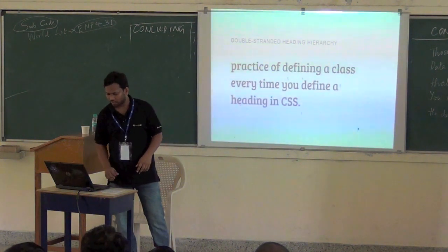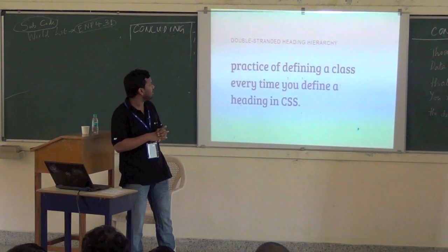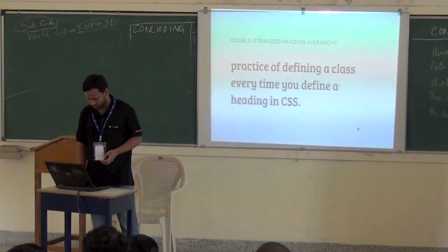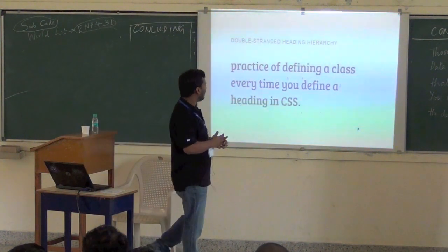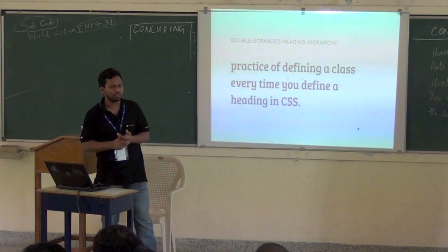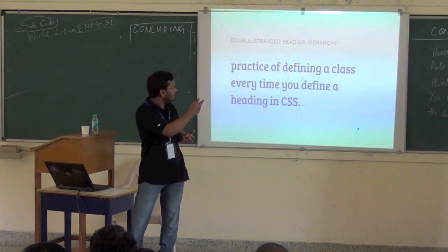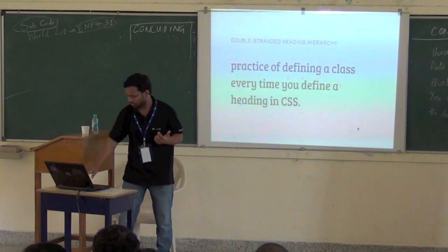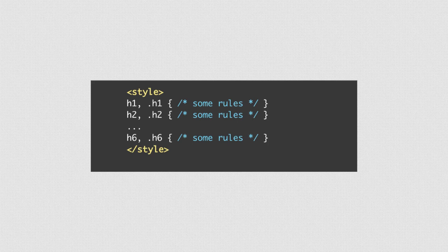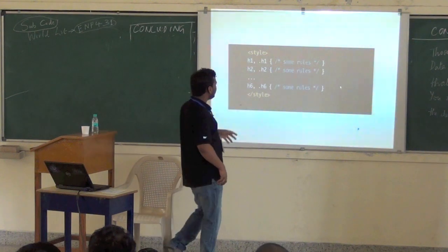To avoid that, in object-oriented CSS methodology, we have this thing called double standard heading hierarchy, which sounds very fancy, but it's something very simple to always do. Basically, whenever you define a heading, this one we use only for heading, like H1 to H6, whenever you define a style, write a rule for heading, you define the same rule for a class. This is how it would look. See, H1 comma dot H1. And similarly, H6 comma dot H6.